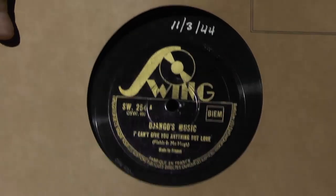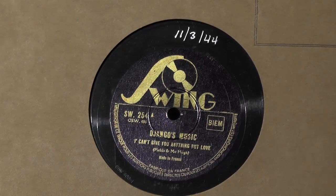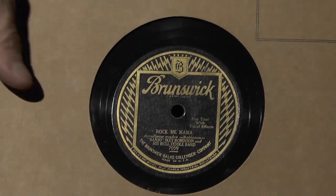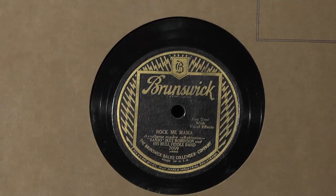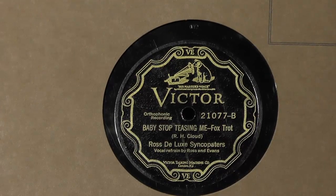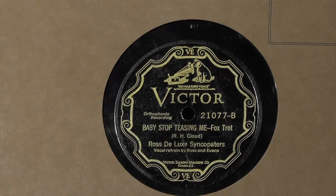Okay, 6565, another Swing label French recording, $50 minimum bid. Django's music. Lightning Bolt Brunswick, 6571, Banjo Ike Robinson and his Bull Fiddle Band. $200 minimum bid, 78 Quarterly estimates less than 20 copies. 6576, Ross Deluxe Syncopators, $250 minimum bid, Baby Stop Teasing Me.